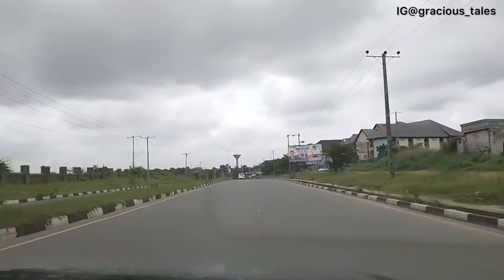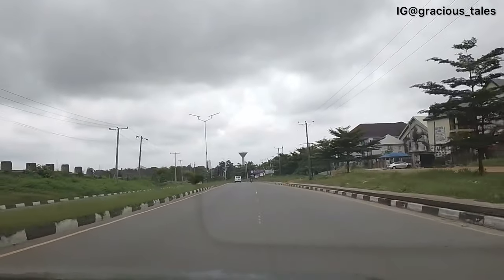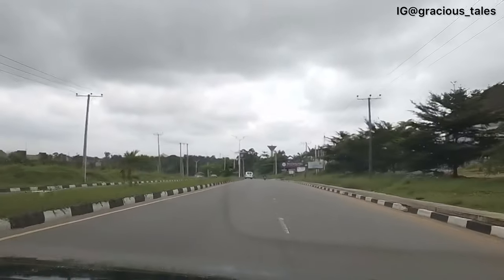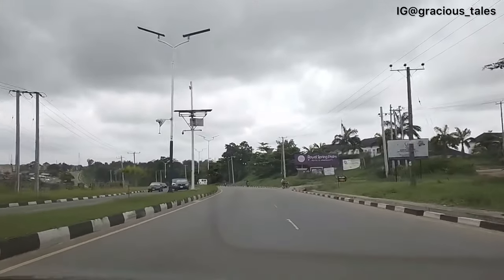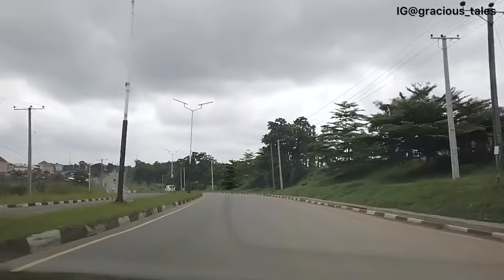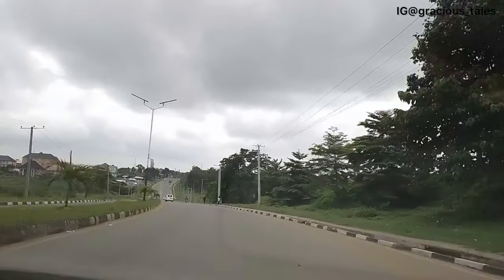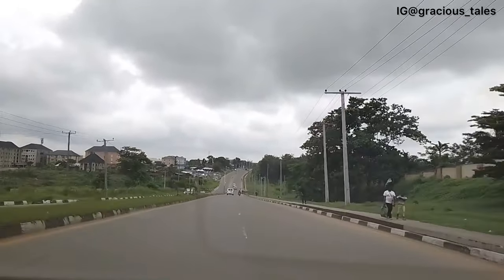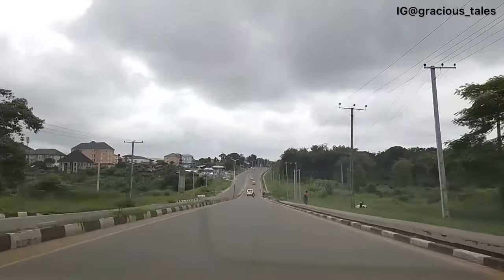Along this road we have the apartment and hotel that was constructed and owned by the previous governor of Imo State in the person of His Excellency Rochas Okorocha, and the name of that hotel is Royal Spring Palm Hotel and Apartment. This is it, just by the right hand side. At this moment, guys, I can't even say what's up with that particular apartment because it's currently in ruins. Everything is just messed up because this current governor kind of sealed it, okay? So it has not been functional, although there are some persons that are staying there.